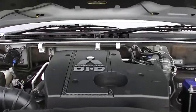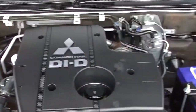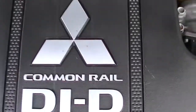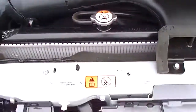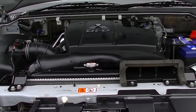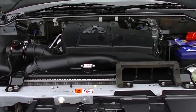Okay, so now we're going to have a look under the bonnet here, and you'll see we've got our 3.2 litre turbo diesel 4-cylinder engine. Now that's going to give us 147 kilowatts of power and 441 newton meters of torque. Really good towing capacity there with the 3-ton towing ability. So all this is coupled with the 5-speed automatic. It's going to give us an average of 9 litres per 100 kilometres. So out of the 88 litre tank, we're looking at around 978 kilometres of driving on average.